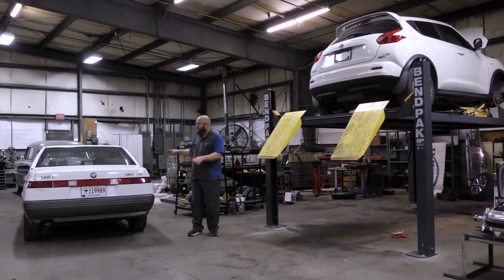But first, I want to advertise that this is finally done. You guys have seen the 164 Alfa Romeo in the background for over a year now. And that's how long it's taken to get parts to trickle in from Lithuania, from Latvia, from all over the whole world trying to find parts for this thing. It finally runs and drives, which it didn't when it came in. The AC works, the heater works. Every piece of upholstery has been redone inside.